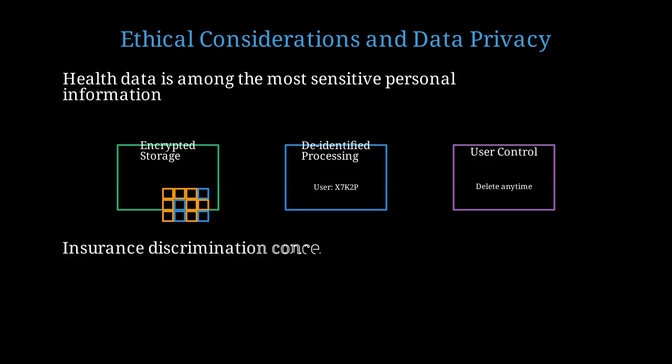There are legitimate concerns about insurance discrimination. Could insurers use this data to deny coverage or raise premiums? Strong legal protections are essential. The Genetic Information Non-Discrimination Act in the U.S. is a start, but needs expansion to cover all health data.